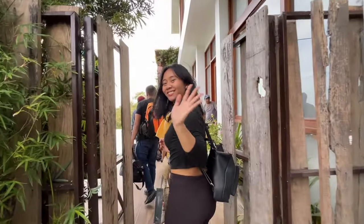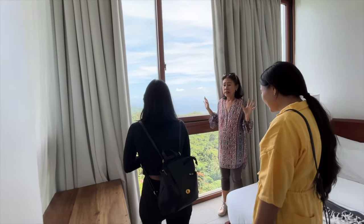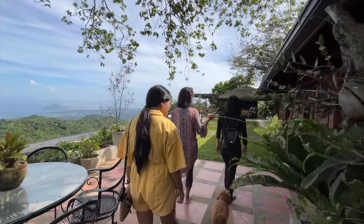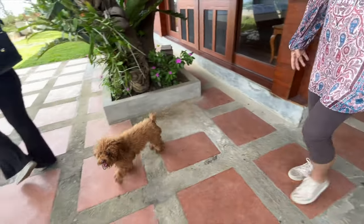And we got lucky today because we were able to grab a quick chat with the owner, Mrs. Chian Callaghan, over some tea and cassava cake. She was so kind and accommodating and more than willing to chat with some hotel guests if she's in the area. And of course, her dog gave us a very friendly welcome as well.